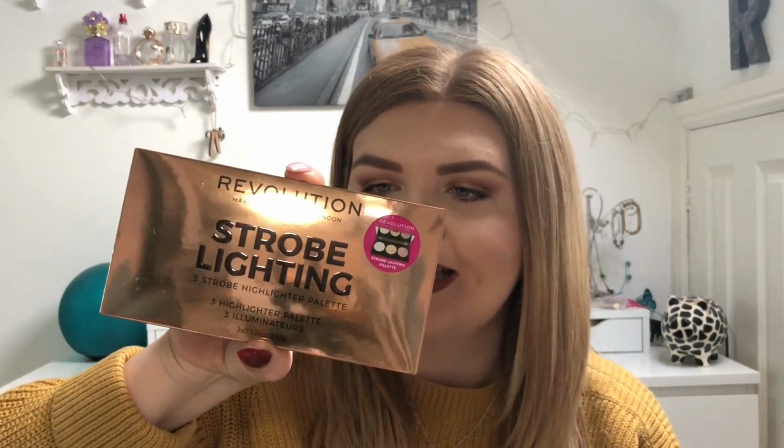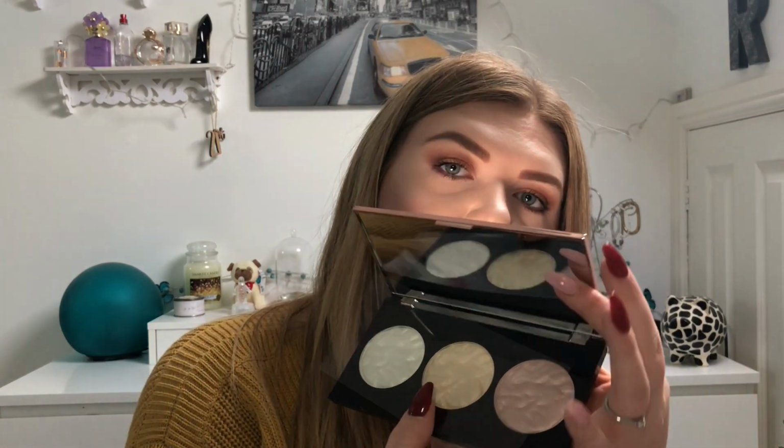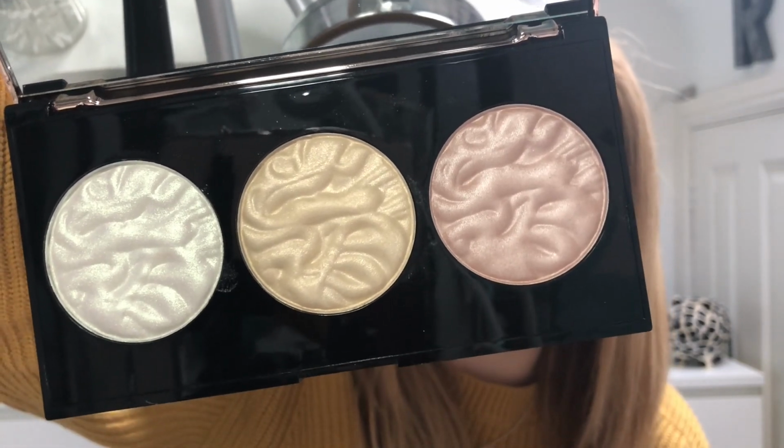Then the next thing that we've got is the Revolution Strobe Lighting 3 Strobe Highlights palette. So this is basically, I think, for the highlight and the contour. I'm assuming it's just backstock or something like that, because other than that, why would they, oh, so you've just got a little protector on it. Other than that, why would they give away like £25 worth of free makeup? But anyway, so this is what the colours look like, which I think look really nice.